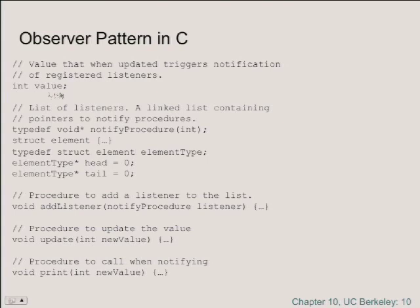We then have a procedure that will notify any registered listeners when this value changes. This is actually just a type definition for the notify procedure. So if you're charged with writing the code that handles the cockpit display, for example, then you would create a procedure that implements this type. It takes an integer argument and returns a void star. Once you've created that procedure, you would call this add listener method to register your procedure.